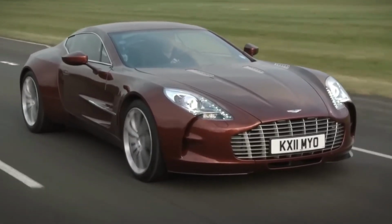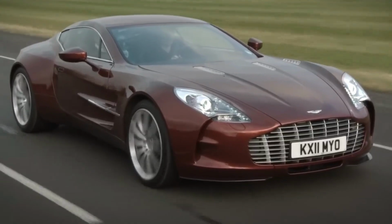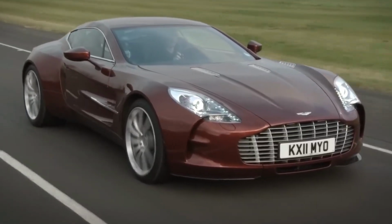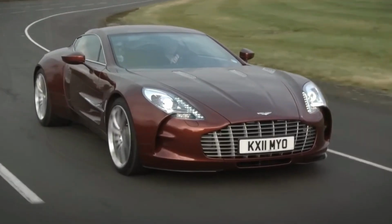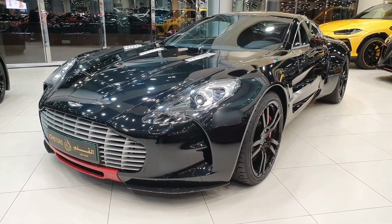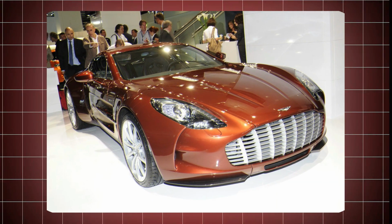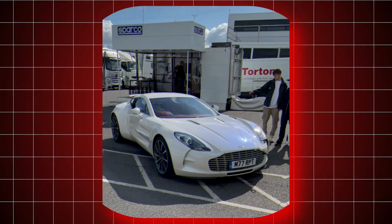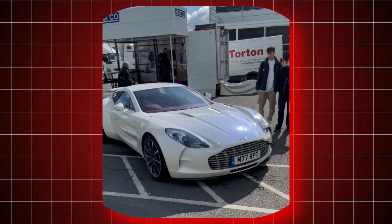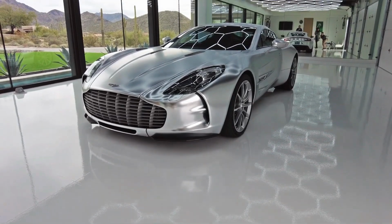Part of this value increase stems from the car's extreme rarity. With only 77 or possibly 76 examples in existence, they appear for sale very infrequently. Many are held in private collections and seldom seen in public. But the 177's value isn't just about scarcity, it's about what the car represents.